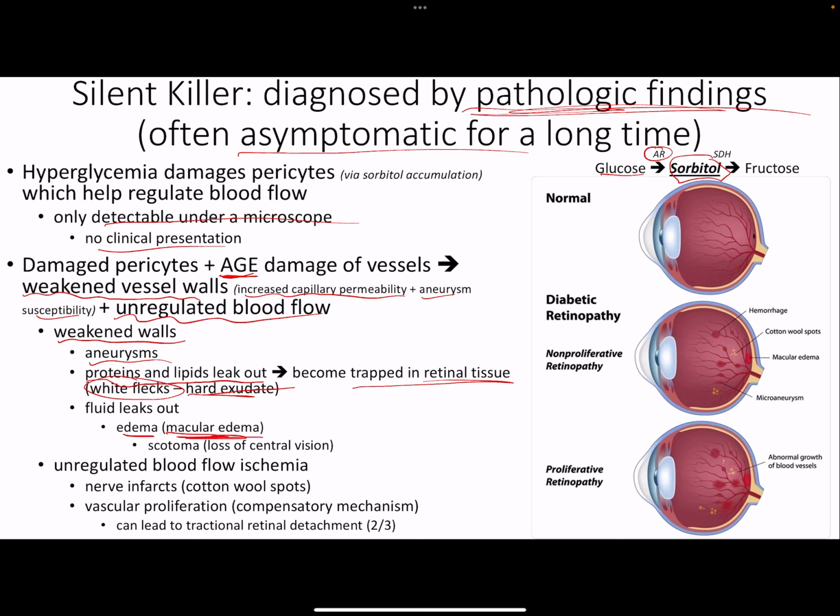And specifically, if it leaks out of the macula, this is actually the main cause of blindness in people with diabetic retinopathy, is damage to the macula via the edema. And as we mentioned, this is a loss of central vision, a scotoma. Unregulated blood flow, if we don't get enough blood flow to the nerves, can cause an infarct. Nerves are always extra susceptible because they don't have any glycogen, and they just have such high energy demand.